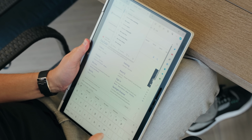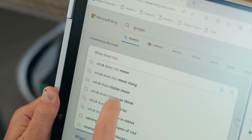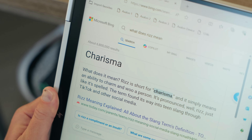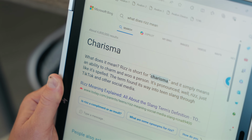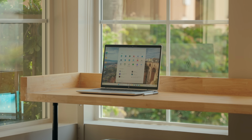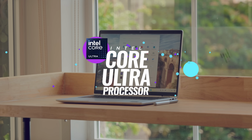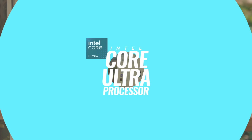And I'm not just talking about AI generatively making an image out of your words, but things you don't even realize that AI is doing. I think that's where AI and computing are really powerful, where it just makes your experience better, even if you have no idea that it's doing it. And what's making all this happen is Intel's Core Ultra processor powering the AI workload here, and it is really impressive.